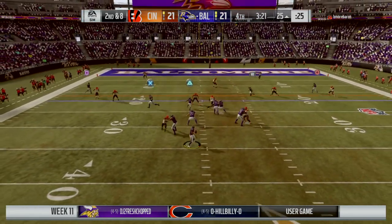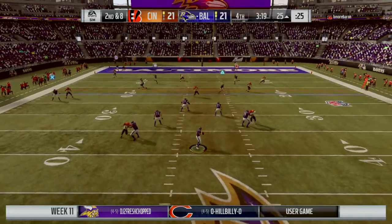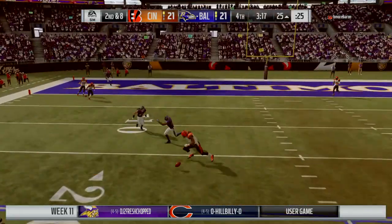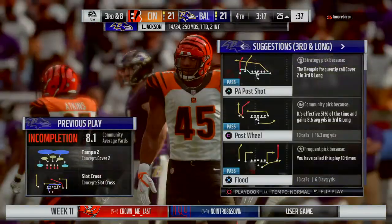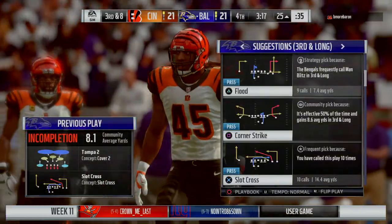To throw on 2nd down. Jackson. No, he almost had it. Already with one interception, just missing his 2nd there.